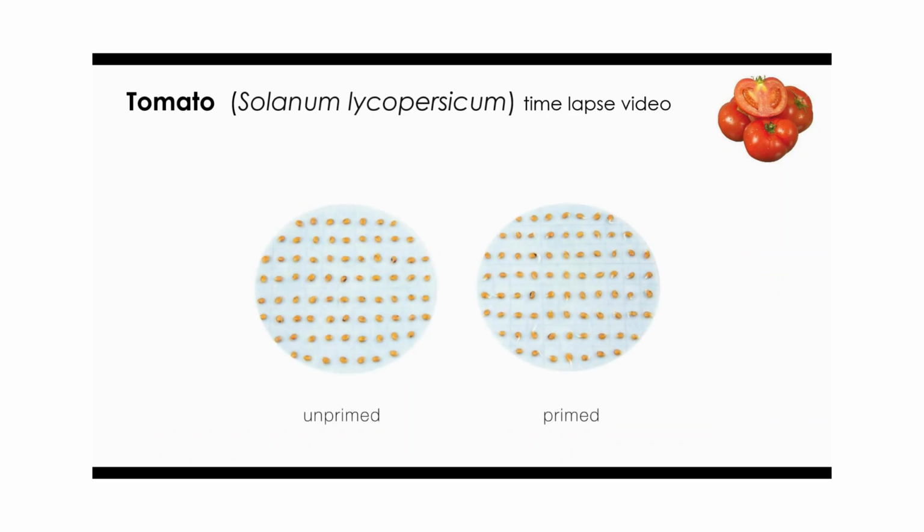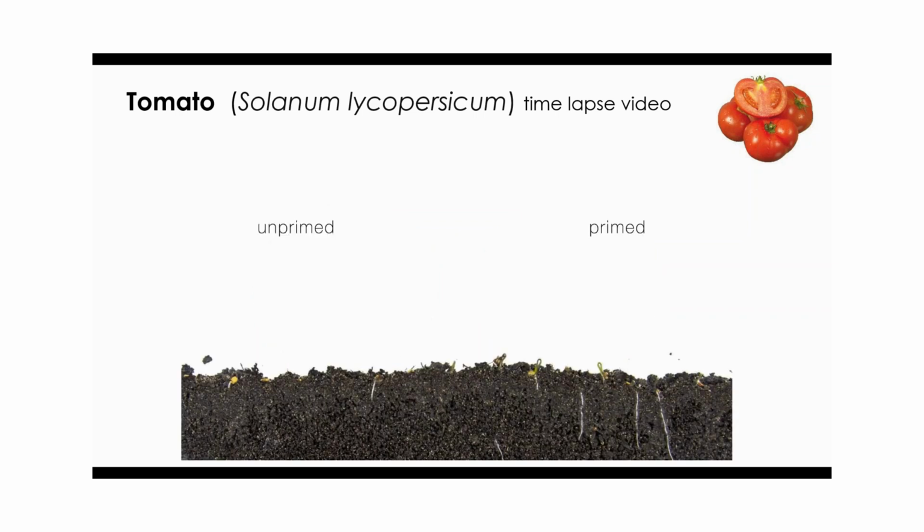This is a movie which compared the germination of raw seed and primed seed on top of paper and soil. The difference is very clear.